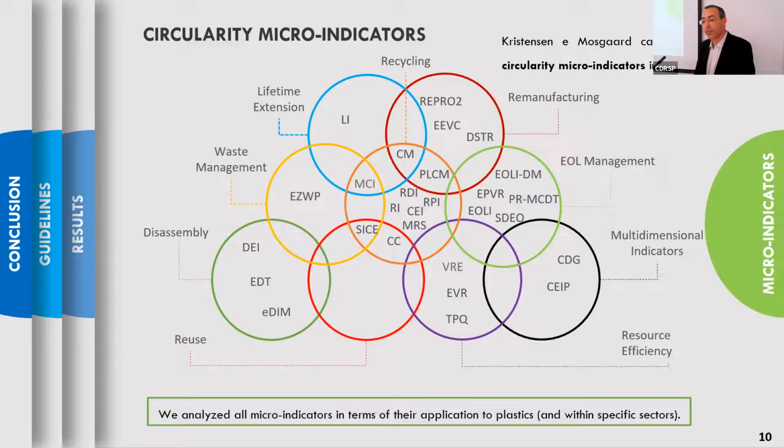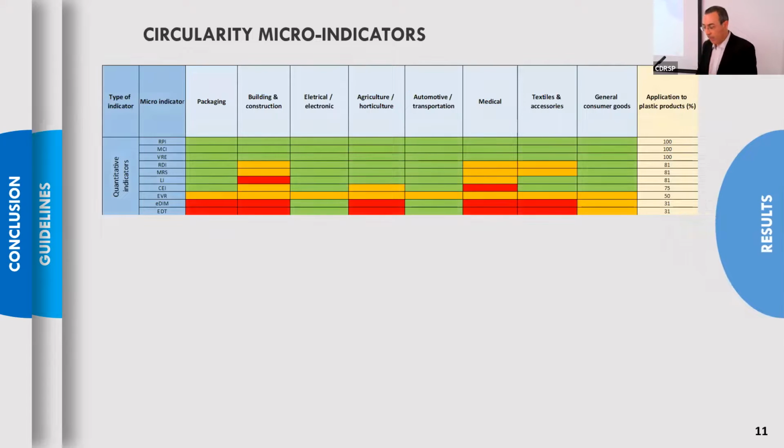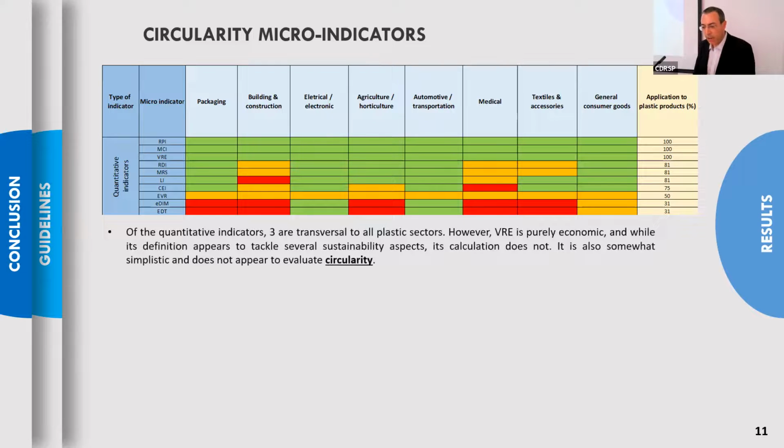But there's absolutely nothing in terms of standardization for micro indicators, nothing at all. And so this is an example of what we've done. For example, for the quantitative indicators, the ones that give us a number at the end, we've looked at whether we can apply, for example, the first one, RPI, to packaging products, to electrical and electronic products, which are usually carcasses, to medical field products, etc. And we concluded a few indicators. For example, these first 3, RPI, MCI, and VRE. VRE is on the value of the product, MCI is on material, and RPI is on the reuse and recycle.